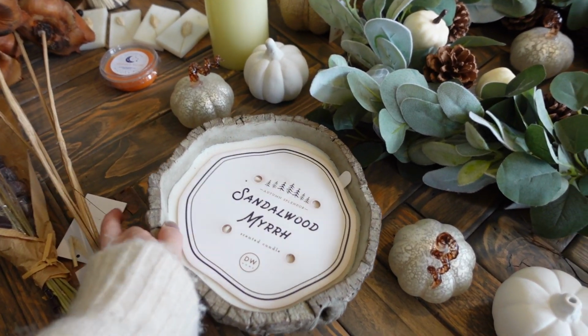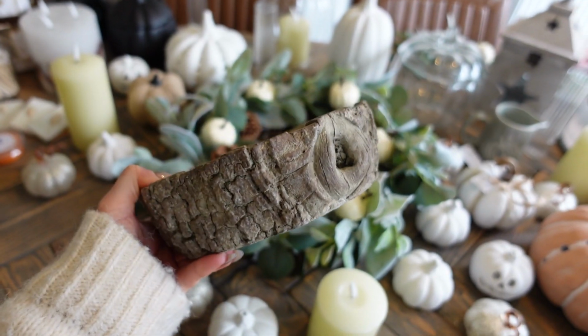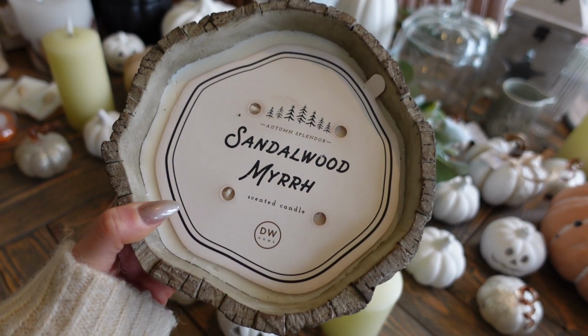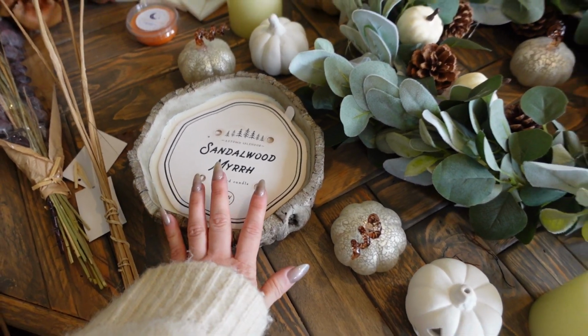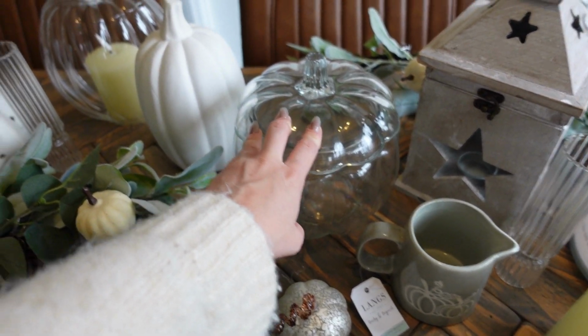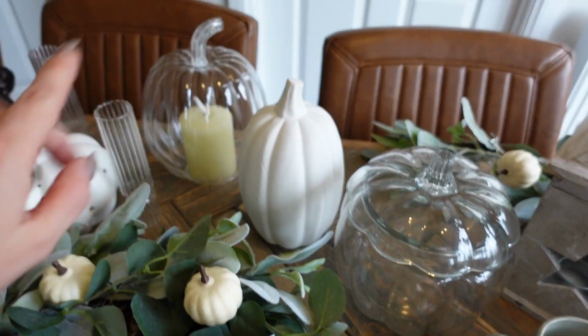This is another candle I picked up this year. I absolutely loved the pot that it was in. It just looks like a slice of bark. It is actually ceramic and it smells amazing. So that's just to add to the cozy candle vibes. This was from Home Bargains, I think. This big ceramic porcelain one, again, was from The Range last year.